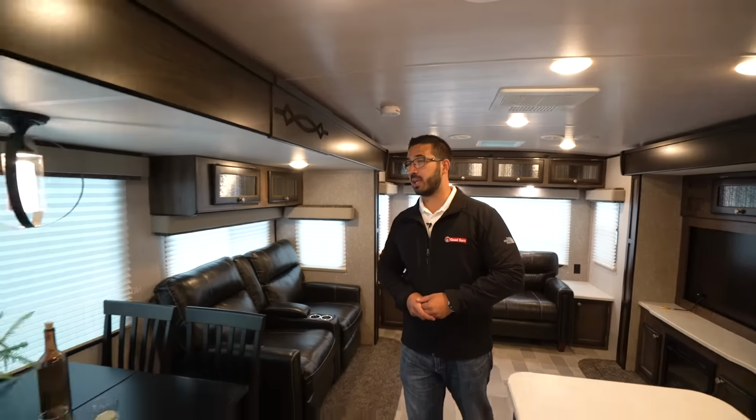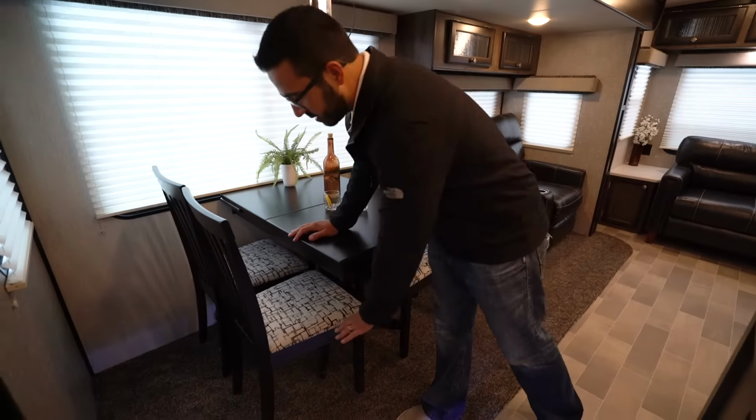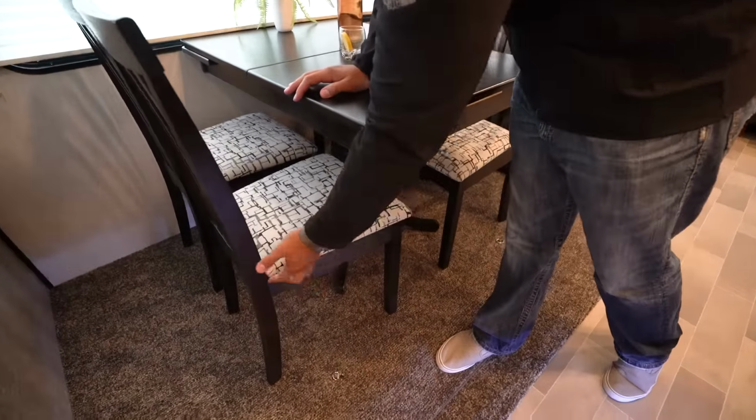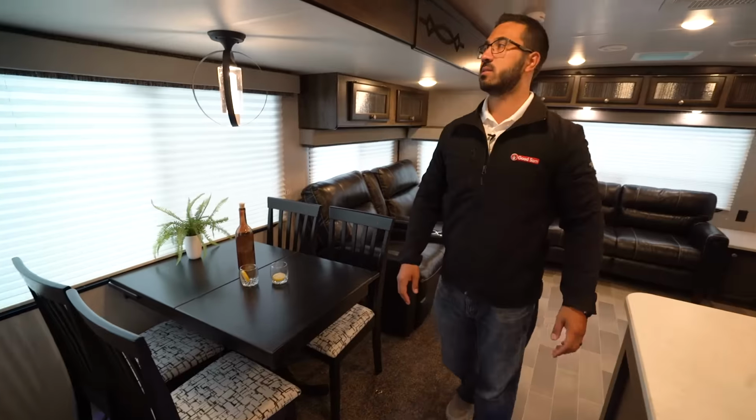Right over here in our super slide, you have the freestanding table and chairs. I like the design here. It's a little more modern, I think, kind of cool. You can lift that up, a little bit of storage underneath those seats there as well.